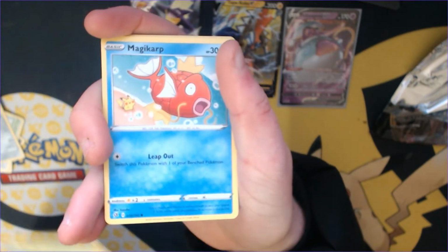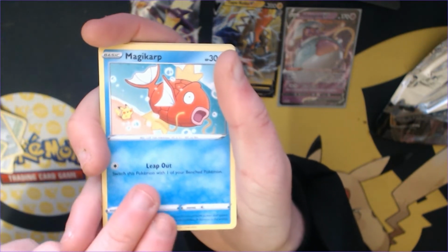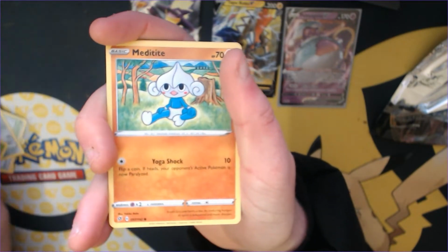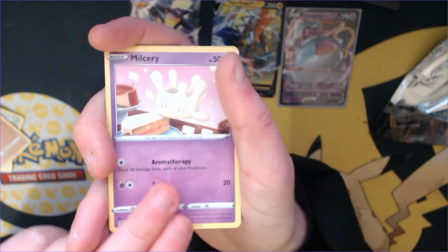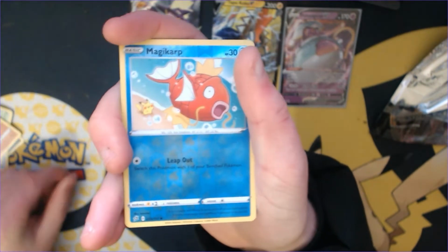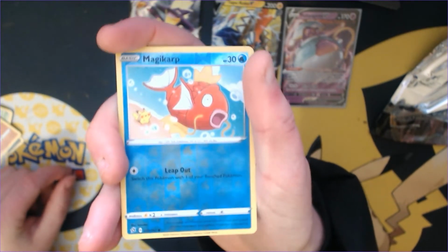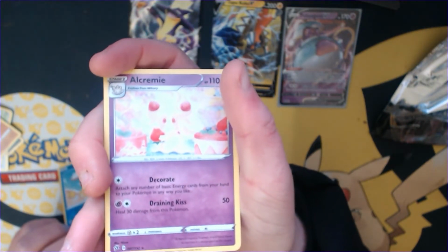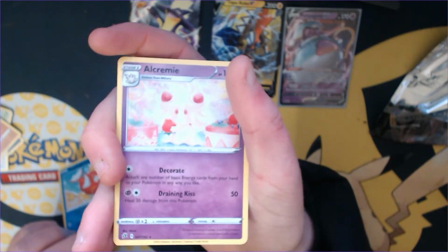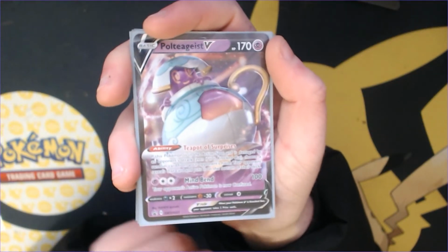We'll dive in. So here's the box. As you can see, we've got the giant teacup in the middle, and we've got the smaller teacup there. Waste no time, we'll get into it. There's your code card, you can have that one. I'll flick that away, we'll get the packs out, I'll show you those in a second.